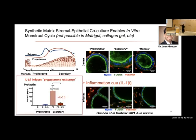And in fact, now if we give this inflammation cue, normally the cells would make a lot of that prolactin when you give progesterone, but they're not going to make it when it's inflamed. So this is starting to recapitulate what happens in patients. And so we're getting there in some ways.